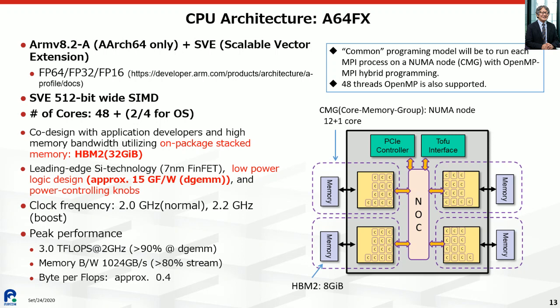The 48 cores are divided into 4 groups. Each group has 12 cores. This is a NUMA node, and we call this NUMA node the CMG, core memory group, because these cores share the L2 cache and the memory controller. CMGs are connected by an on-chip network, and the PCI Express interface and the Tofu network interface are integrated on the same die as one chip.